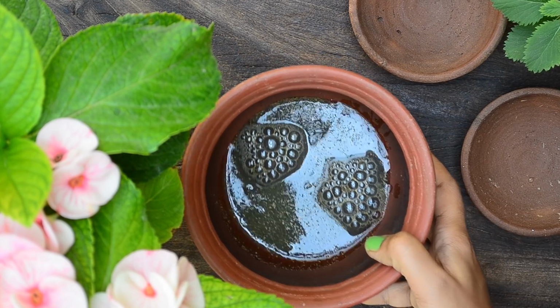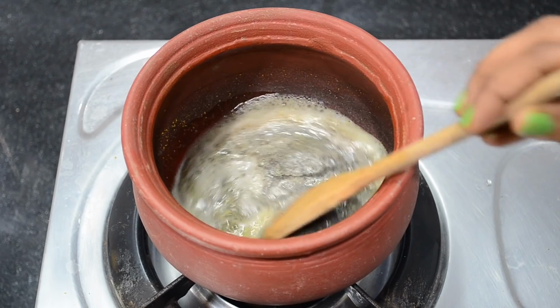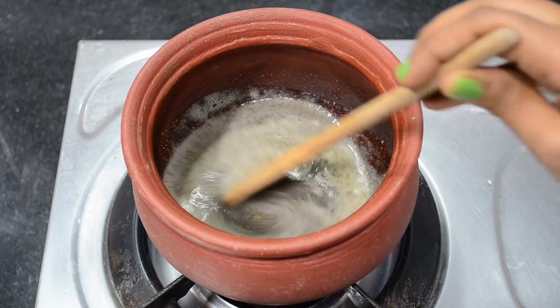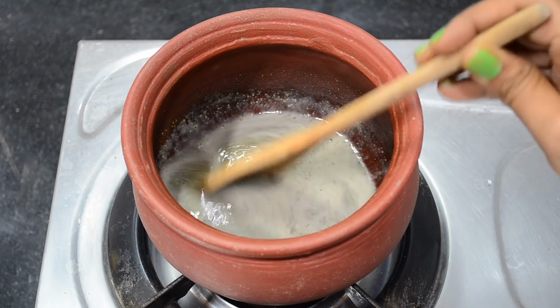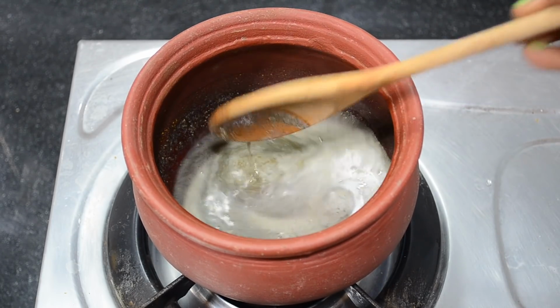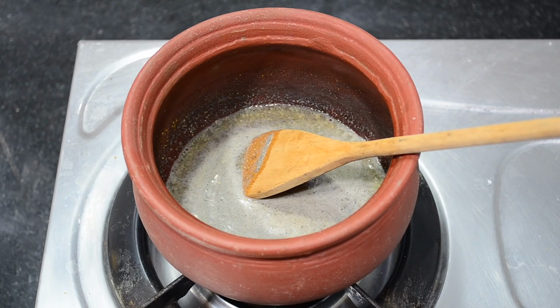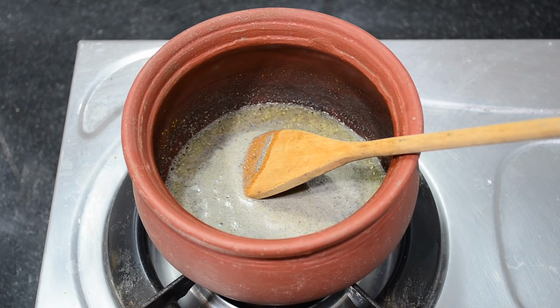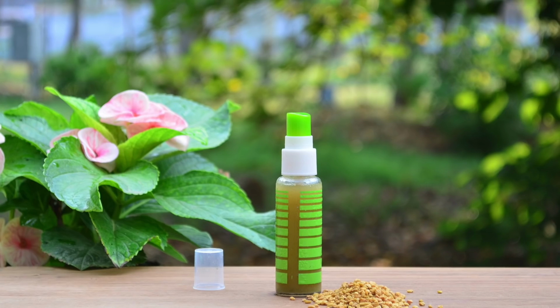Now boil this mixture on low to medium flame till the color of the water changes, which will approximately take around 5 to 7 minutes. After 5 to 7 minutes, the mixture also would have thickened slightly. Now switch off, let cool, and strain through a muslin cloth to get a smooth mixture. Now pour into a glass bottle and store it in the fridge.